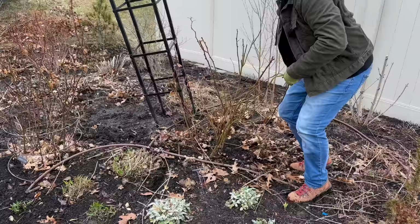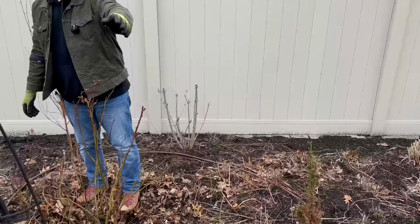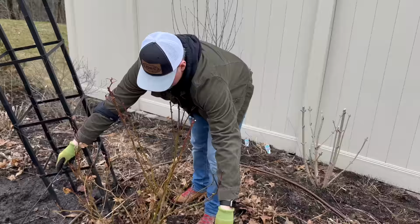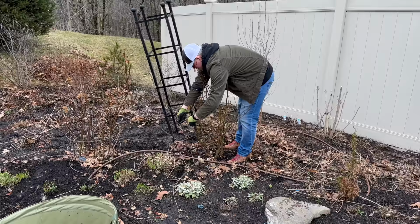We can. I think if we just take this right here and use it as like a wrap. Yeah. That was not quality footage. You start towards the base. And then I can come and slide the trellis over if you want. This is actually a lot better than using twine.